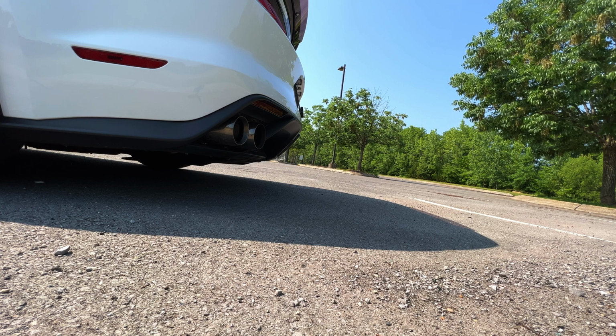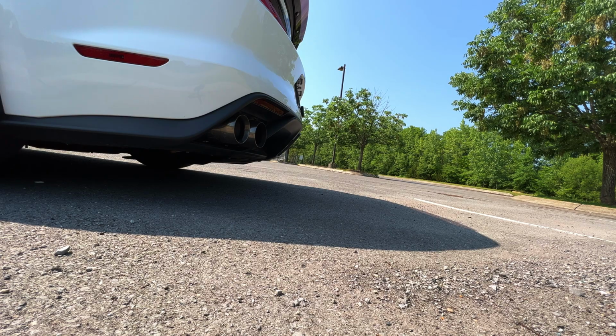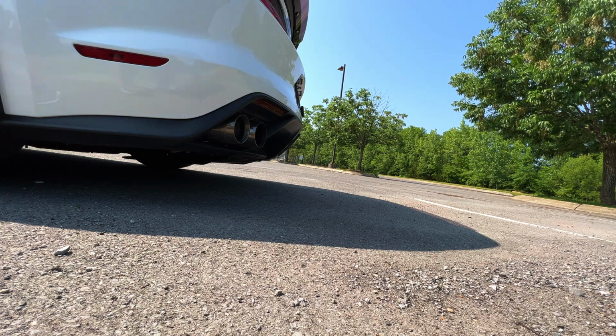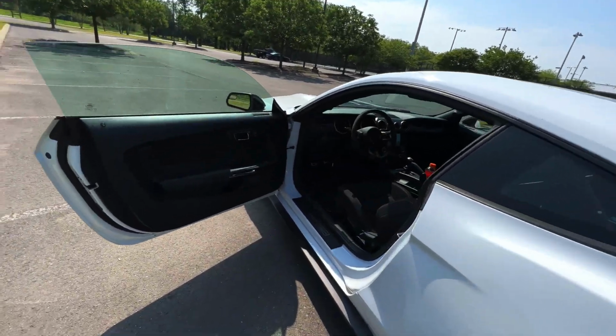All right, that was 5,500. So I'm sure y'all can imagine how exciting this thing does get. You get up in the revs. I'm in a park where I'd sit here and blast this thing back and forth off the rev limiter, but we ain't gonna do that. We don't want to upset nobody.